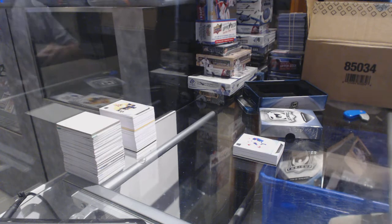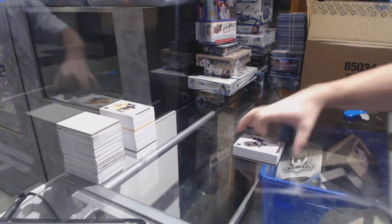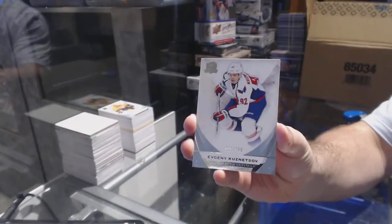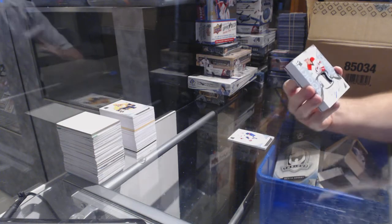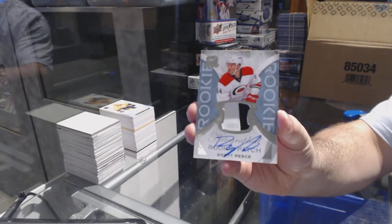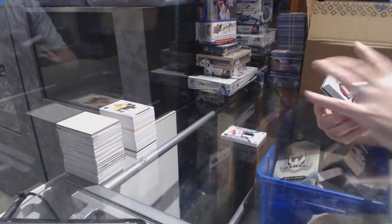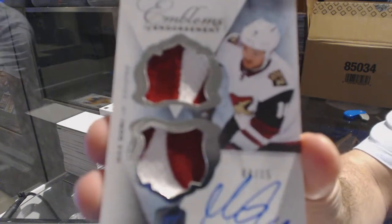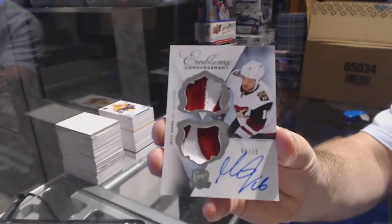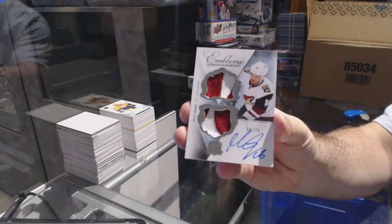Box five. All right. For the Capitals, 249, Evgeny Kuznetsov. We've got number 249, two-color rookie patch auto for the Carolina Hurricanes, Brett Pesce. Oh, that's filthy. We've got an Emblems of Endorsement dual patch auto out of 15 for the Arizona Coyotes, Max Domi. Emblems of Endorsement out of 15, Max Domi. That's a nice hit for Arizona.